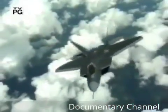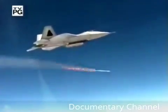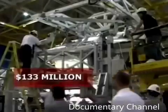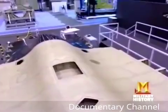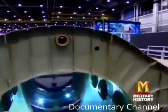Stealth technology's prowess in the skies is matched by astronomical budgets. Current production plans for the F/A-22 Raptor total 279 jets at $133 million each. In response to such high costs, the Defense Department commissioned the construction of the F-35 Joint Strike Fighter, a stealth warplane that can be adapted to meet the needs of each branch of the military.